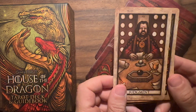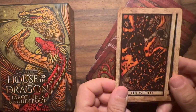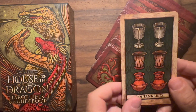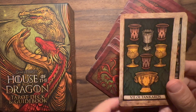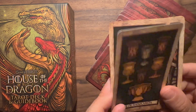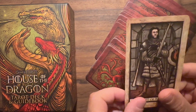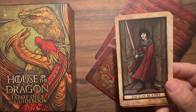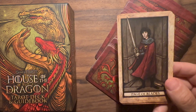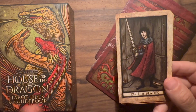And so that's how they keep going, you guys. The Judgment, the World. I love the pictures and the colors on this deck. It's really, really nice. And I'm hoping that I'm going to be able to connect with this deck a bit more this new year, you guys. That is one of my goals for this year, is to connect with all of these decks. And that is the Page of Blades, by the way. So you guys, with that being said, let me show you my next deck.